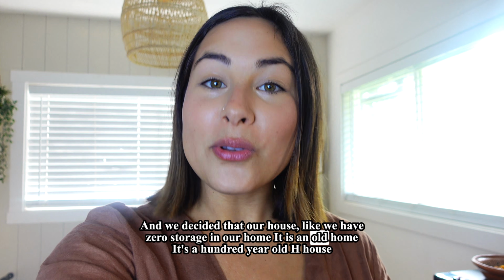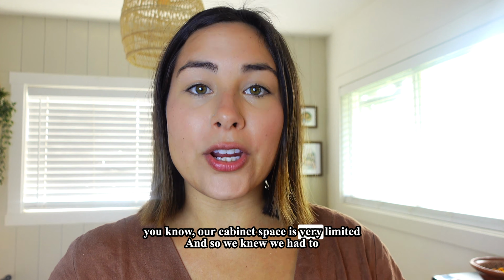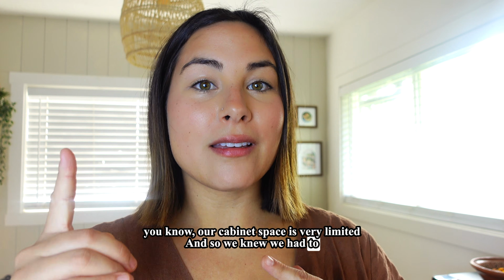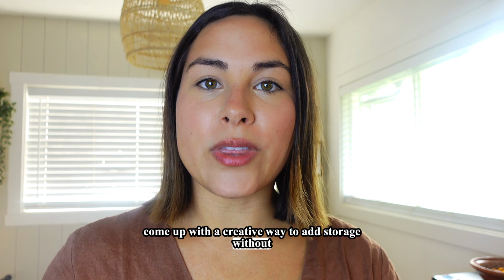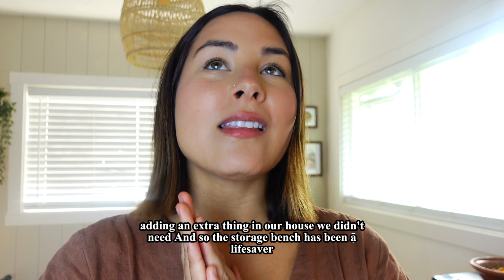It is an old home. It's a 100-year-old house. Our cabinet space is very limited, so we knew we had to come up with a creative way to add storage without adding an extra thing in our house we didn't need. And so the storage bench has been a lifesaver.